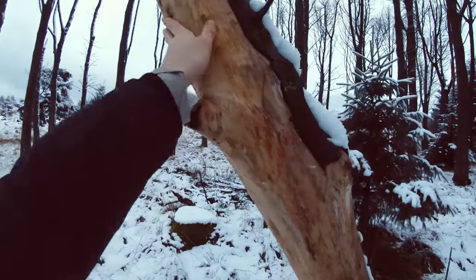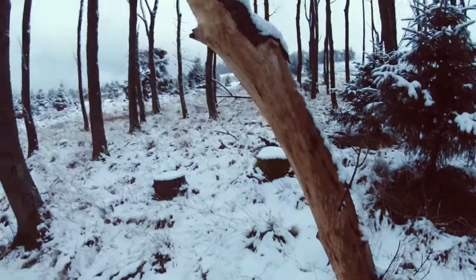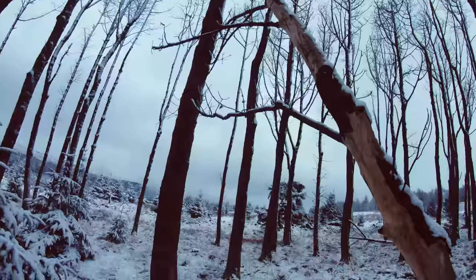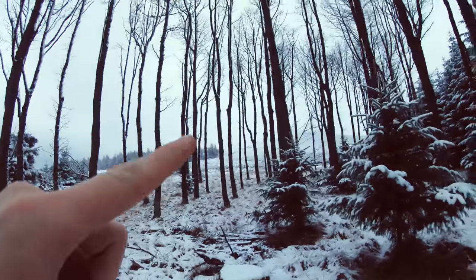This is actually dry on this side, so it is definitely a goer. It's just how I'm going to get that down without killing myself. I might go for that one over there. But yeah, this is a good spot. And then in the morning I'll head up to Wynne Hill.